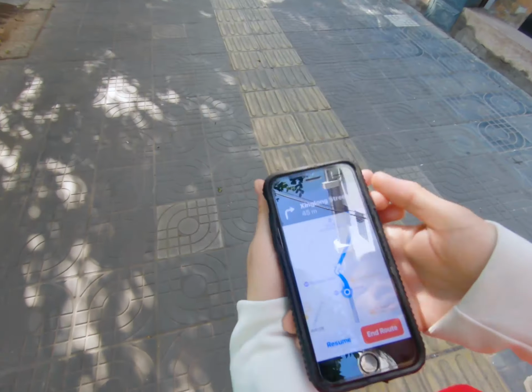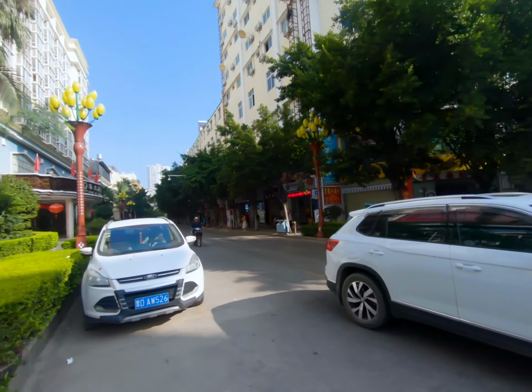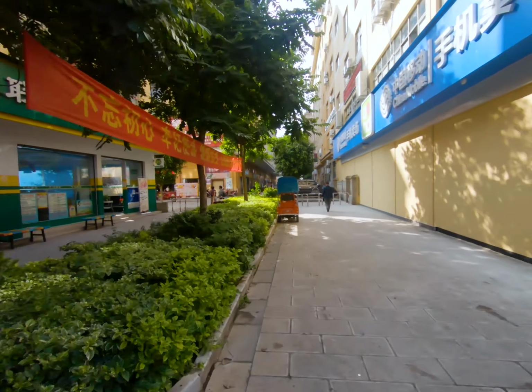Take a right. Where are we going next? Okay, so this is the main town road. Entering the downtown area, I guess. Let's go find some snacks.